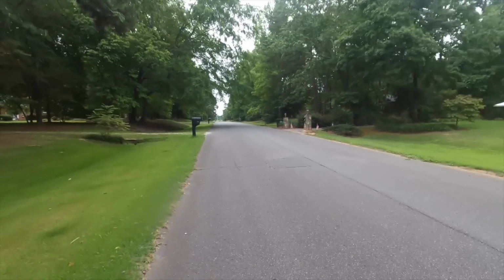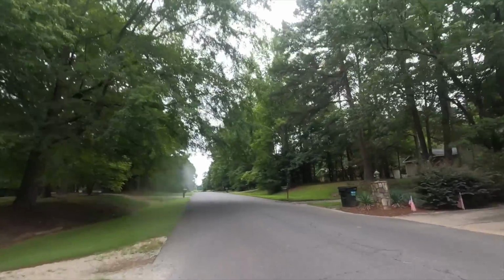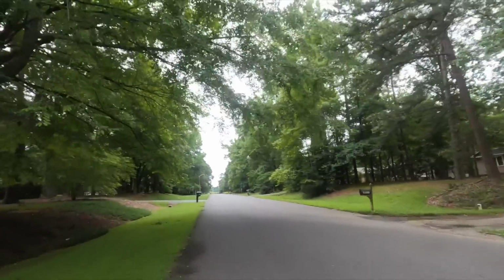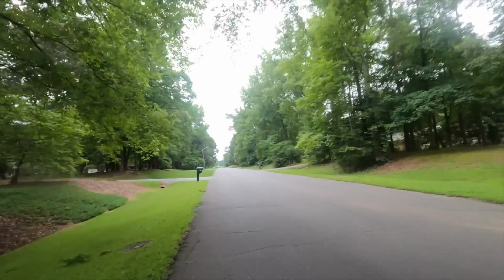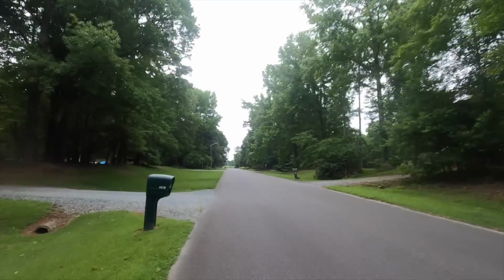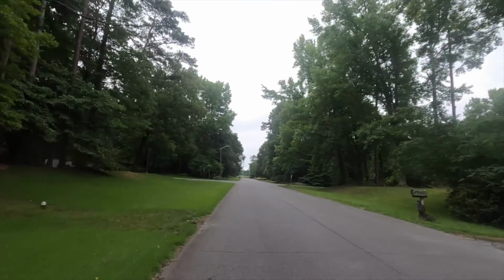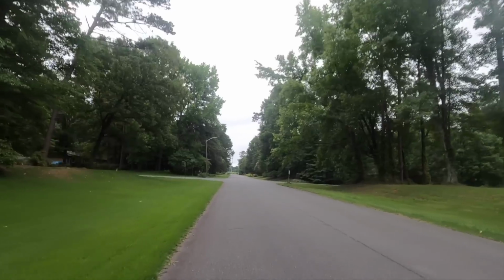All right, mile 7 here. We are ripping. I don't know what pace, but definitely faster than my normal everyday pace, but it's a little cooler. Temperature makes a big difference, man. Bouncy, smooth, and robust.